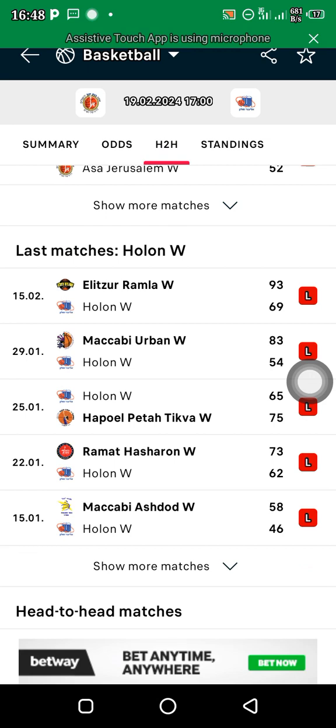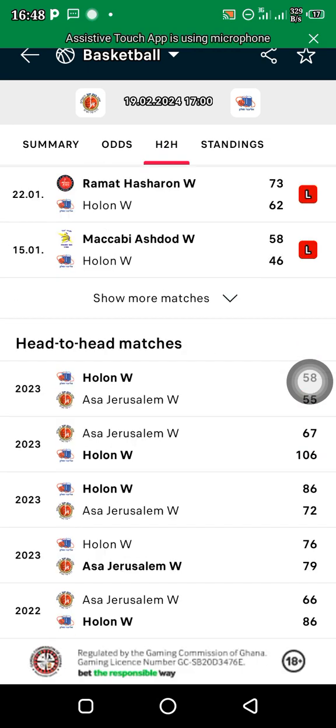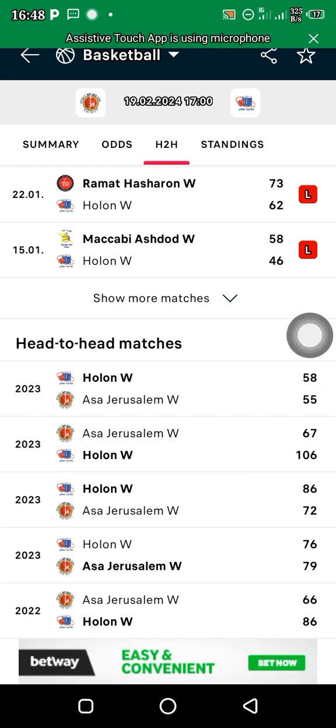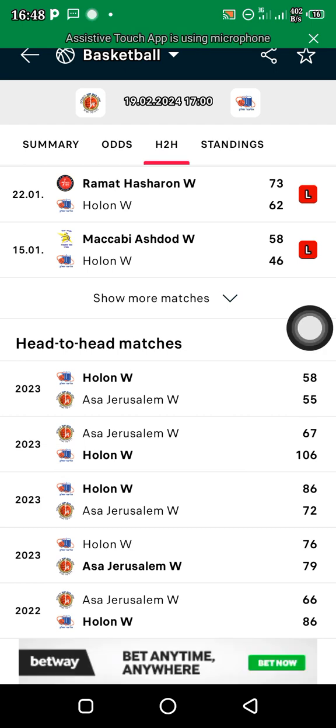We scroll down to check their head-to-head. You can see this one like this, it was not able to reach when they met, but if you check, that one is the lowest amount of all, but the rest of it, you can see the rest of it.